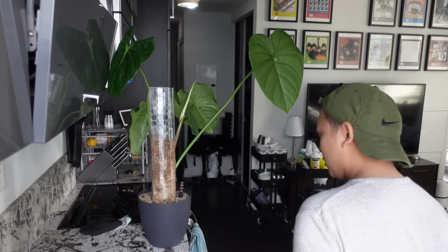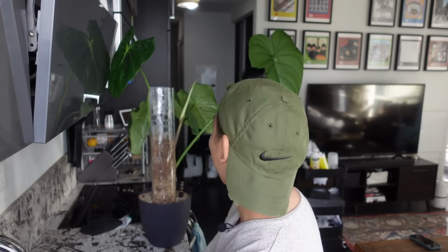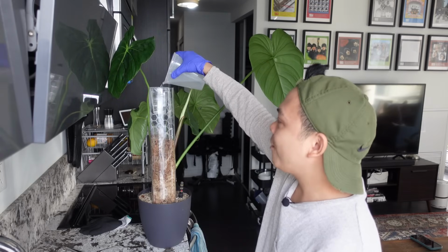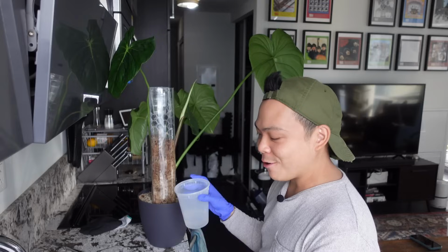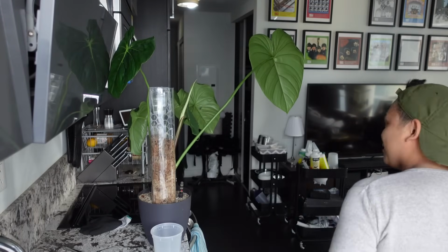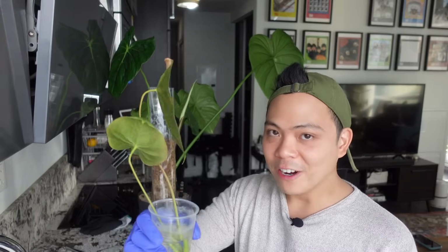Okay, I might fill up the water again. Exciting news about my dying Anthurium Moodeanum, the propagation from a week ago. The one that I found outside of the pot or the cup of pond. Basically, I put it in water, because you first need to rehydrate the plant, and then you need new roots.